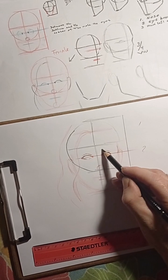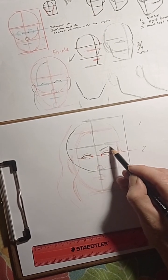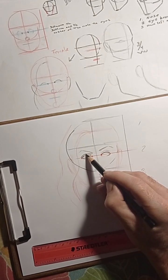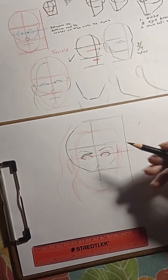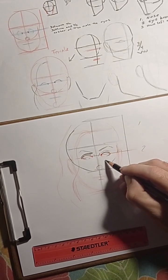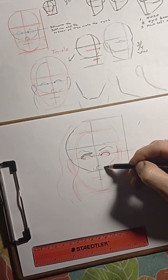And remember that the eyebrows are underneath this line here. So we're gonna do the eyebrows. Maybe this eye a little bit down and change her expression. And then we'll work with the bridge of her nose. We already have the circle for the nose. So all we gotta do is kind of measure where the outline of the nose is from.